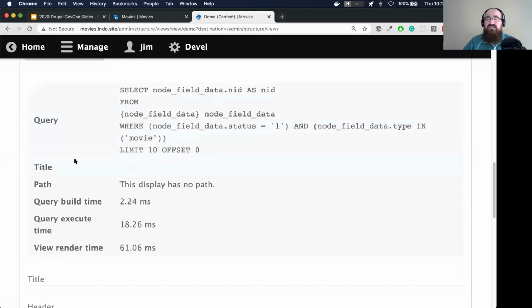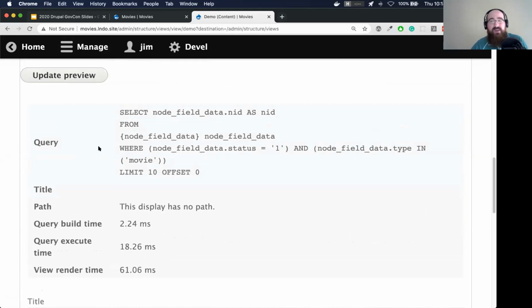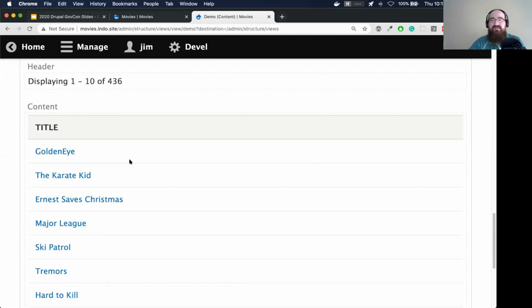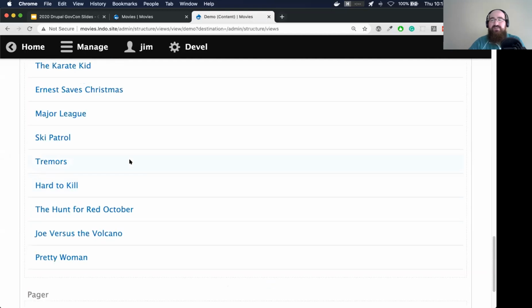If you're getting into queries, this is how I learned them as I was learning my database jargon: changing things in views and seeing how this updated. So just like above, we are selecting some node field data. This is our base table for anything that's on that node. And we're going to look at the node data where the node status is 1, so it's published, and the node type is a movie. So nodes that are published, or movies that are published. And we scroll down, we see we have 436 of them, of my wonderful 90s movies.